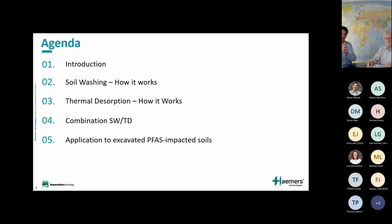The webinar will cover a short introduction of who the speakers and the companies are, and Per will then bring us through the workings of soil washing. Then we'll remind those who are not familiar with it how thermal desorption works. And then we'll jump into the combination of soil washing and thermal desorption, after having seen a couple of examples, and how it can be applied to PFAS contaminated excavated soils.